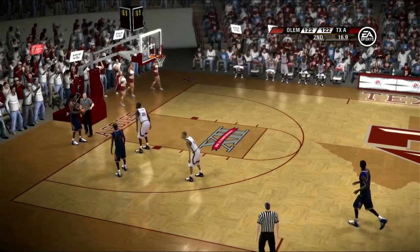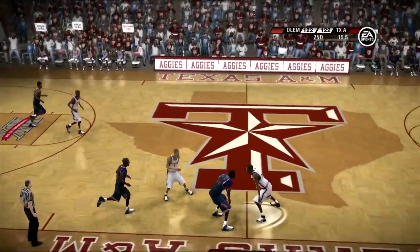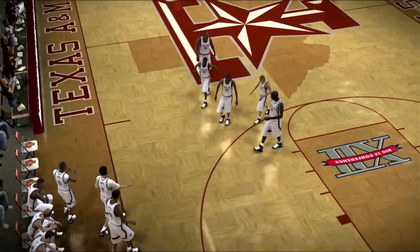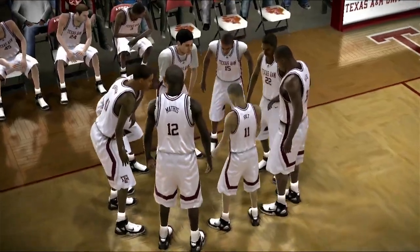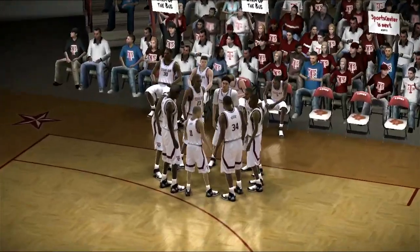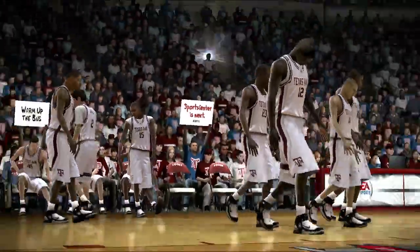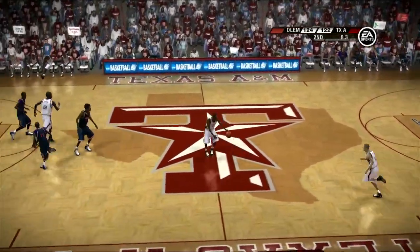Go back out onto the floor. The Aggies will have their fans going silly if they can get a stop here. In the paint for two. Finger roll. Ready to hit the floor. It's a two-point game. The fans are gonna make it even tougher, Brad.